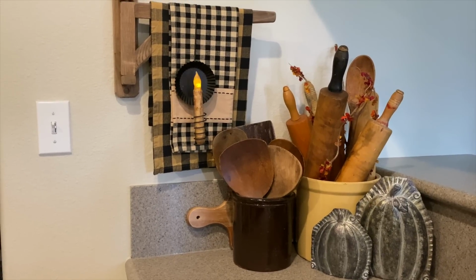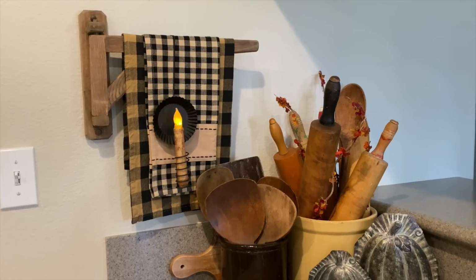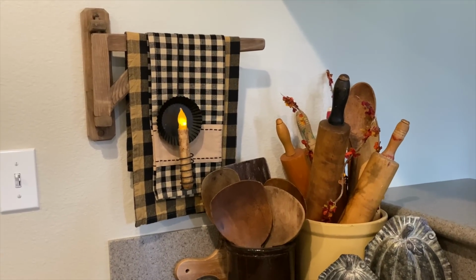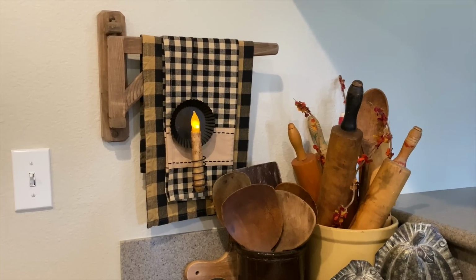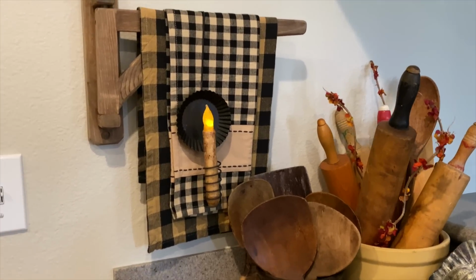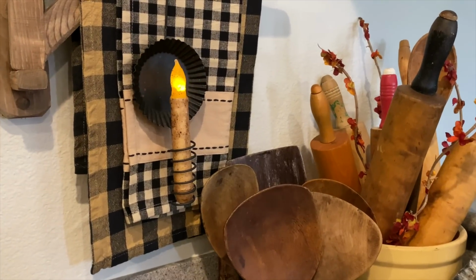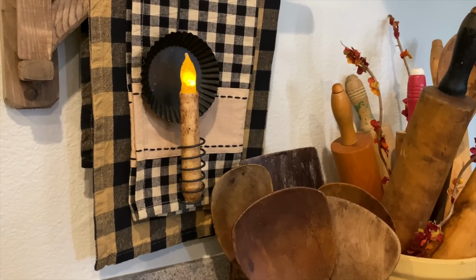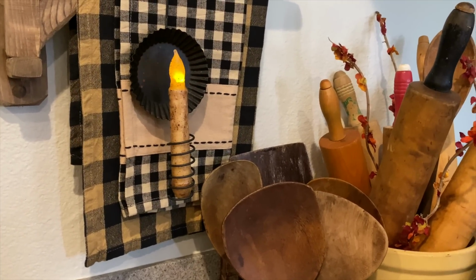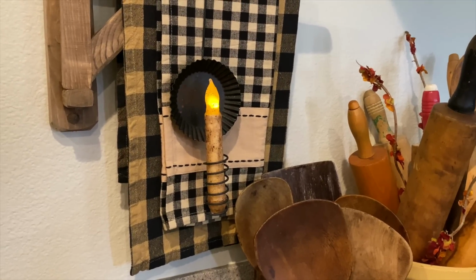So there's some butter paddles and rolling pins, and then a Cetina Country Cottage tea towel crane, and a couple of layered tea towels. This timer taper candle that's grubby, and the holder you can find at Primitive Star Quilt Shop.